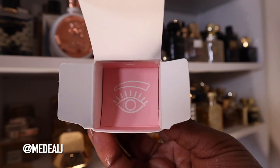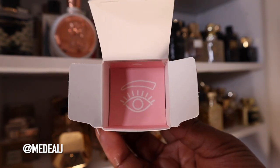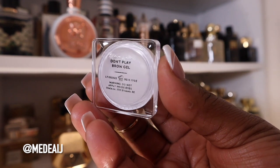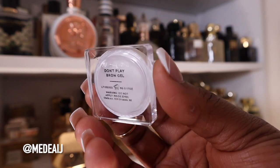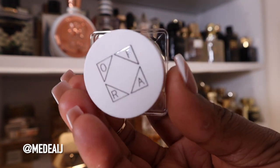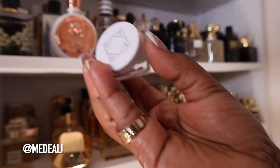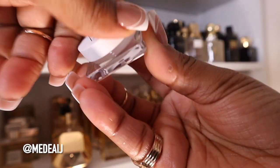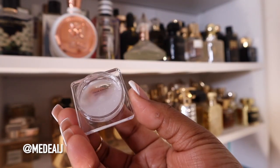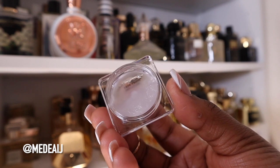Inside the bundle, you get the Don't Play Brow Gel. So, the Don't Play Brow Gel is one of my favorite brow products of all time. It sleeks my brows down, it allows me to have the shape that I need so that I can go in and fill in my brows with my brow pencil. I really like this particular one because it's not harsh on my brows. My brows stay in place, but I still have the flexibility to reshape my brows, which I don't get in many other brow gels. So you get this in the bundle.